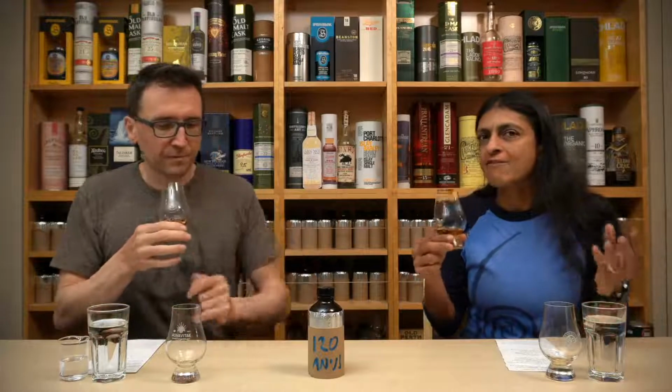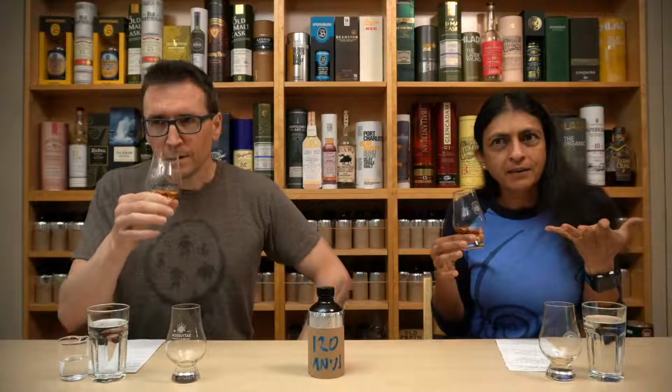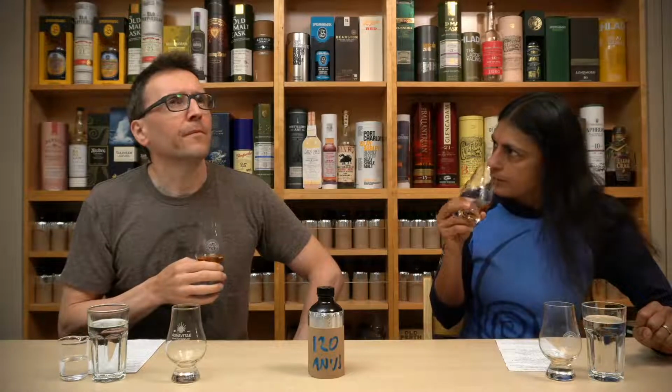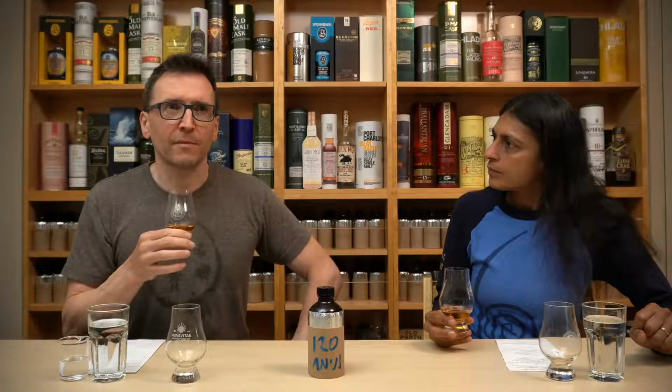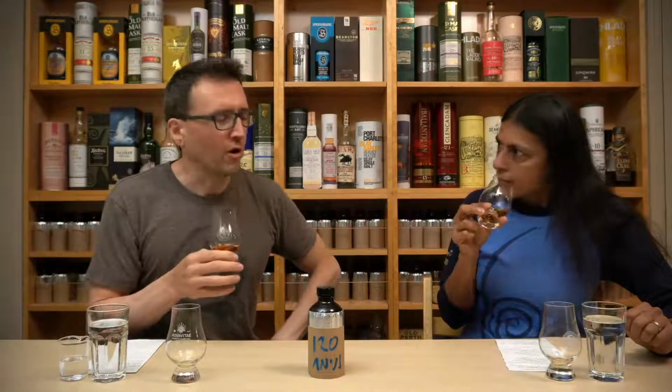I'm getting lavender vanilla ice cream. Lavender vanilla ice cream? It's bright and tight. Wow. I keep switching between light fruit, but then syrupy light fruit, and then smoke. That's quite an unusual combination. It reminds me slightly of the Kilchoman, but it's not as peated as that. The Sauternes. Oh, I'm liking it more though.